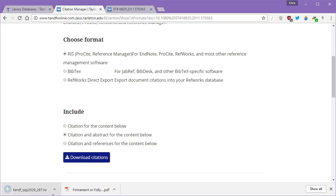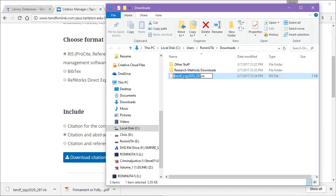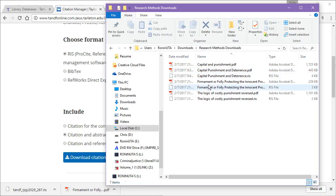And look, it did copy it something really funny. So fortunately for us, we've copied the title. We're going to paste that title right in there. And we're going to throw that to our Research Methods downloads. Now, that gives us the document and the citation, which is where we want to be.